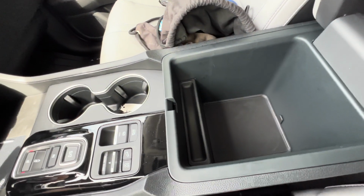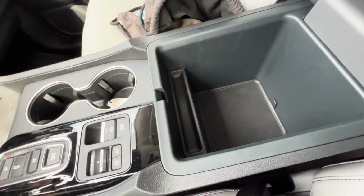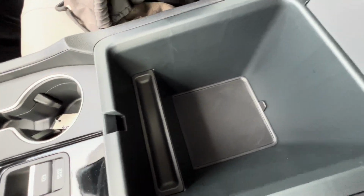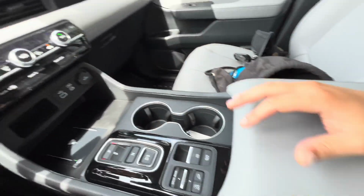The center console is massive. You'll fit probably a 12-pack of 16-ounce bottles, maybe 24-ounce bottles. You have a nice coin tray too. No light, no additional USB A or C ports or 12-volt, but a very spacious center console.